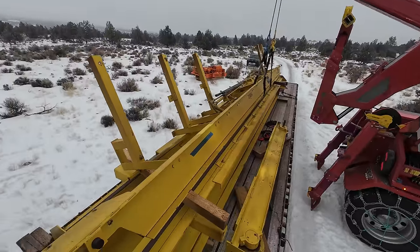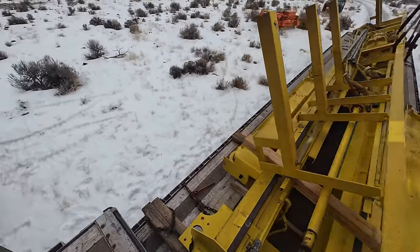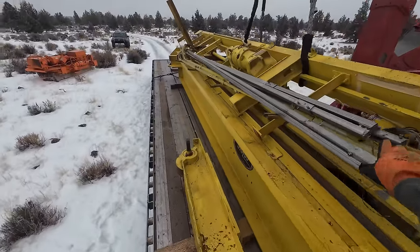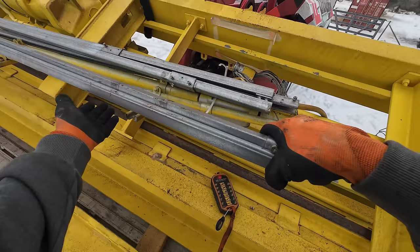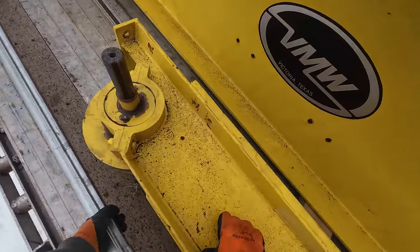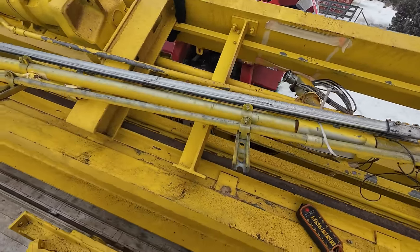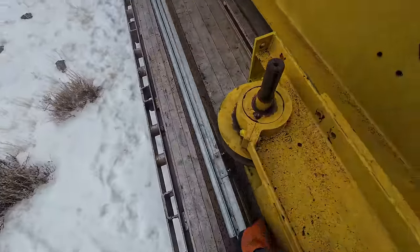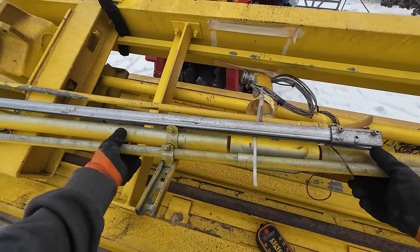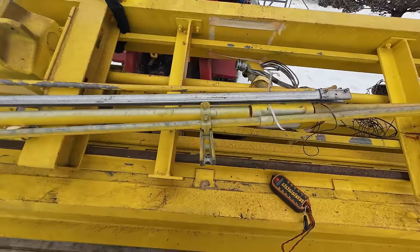We have to roll this up, so we gotta make sure we're not gonna hit anything. Oh, we got those beams right there I should grab first. Right back here. Yeah. Don't wanna dump these off. Okay, that's all tied on.